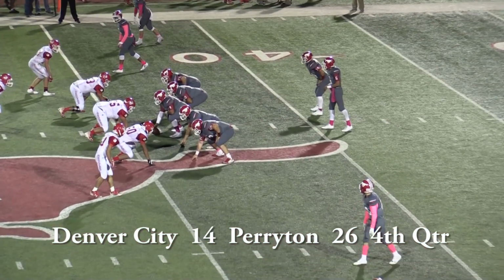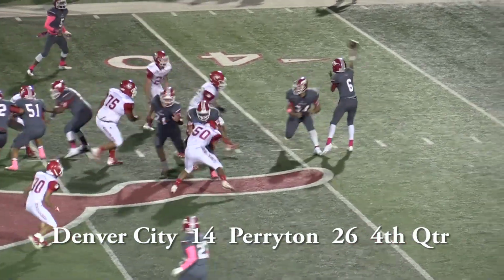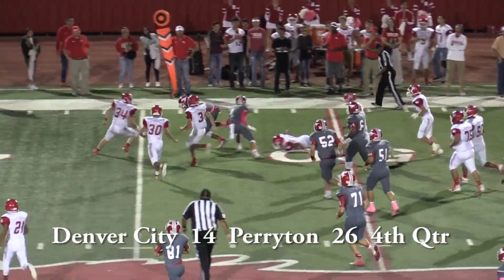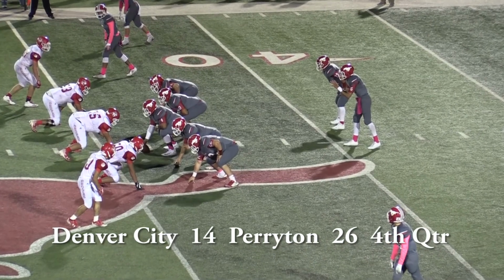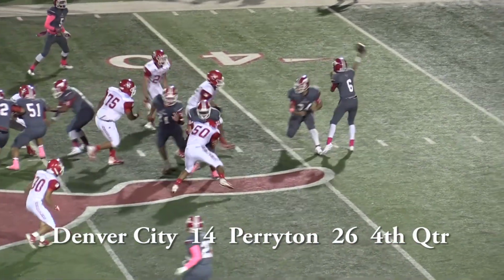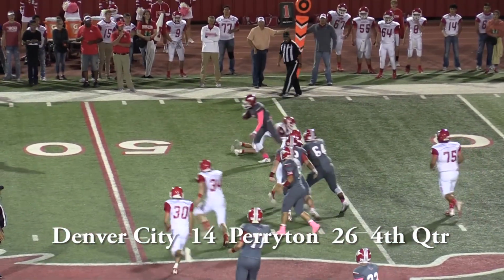Here's Gutierrez in the shotgun. Has Mendoza off to his right hip. 2 wideouts to either side. Fakes the handoff. De La Rosa makes the catch on the pass to the right side. De La Rosa will run forward past midfield towards the 45 and just beyond the 45 for a nice gain on the play on the pass and catch. Move the chains. It's a Mustang first down.